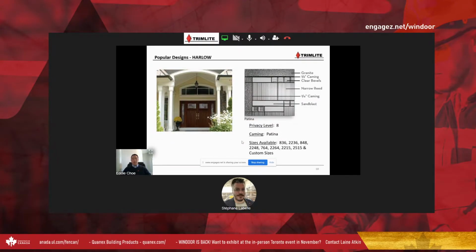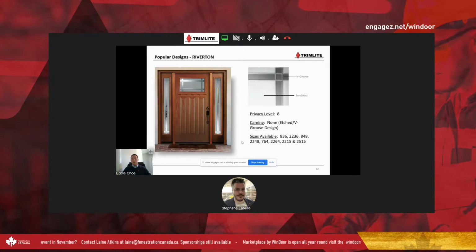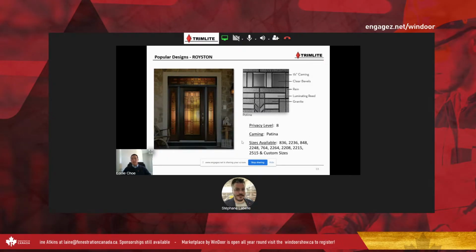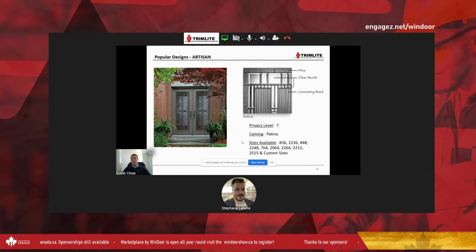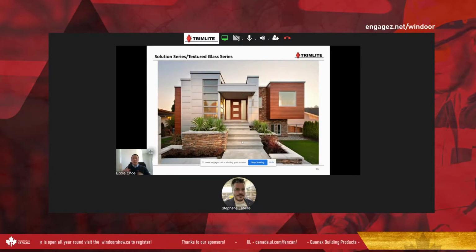And segueing into the most popular designs in our Trimlite repertoire, we have the Harlow, the Adelaide, Riverton, Royston, Artisan, Modena. And as you can tell, going back to my previous comments about market trends, you saw a lot of high obscurity, a lot of black caming, a lot of clean straight lines there.